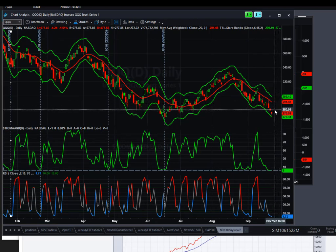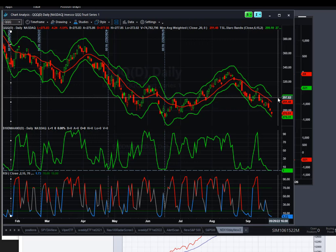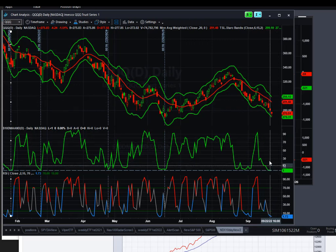The 20-day EMA, of course, is at 291.48. It's almost 20 points above where we are, and that should be pretty much a brick wall.